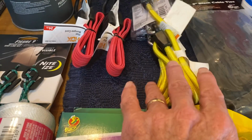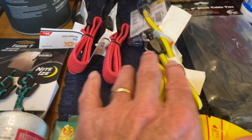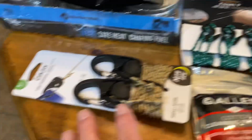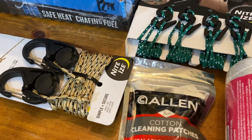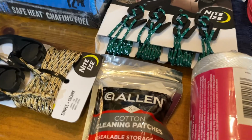Got some carabiner bungee cords, some flat bungee cords. Got some Night Eyes cam jams, some figure 9s. These are for tarps, putting up tarps, holding things down. Tent flaps, those kinds of things.